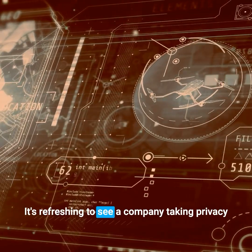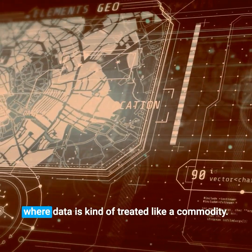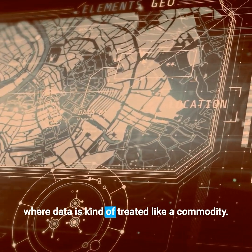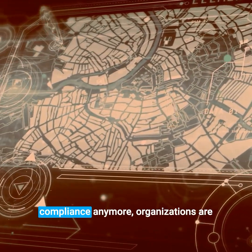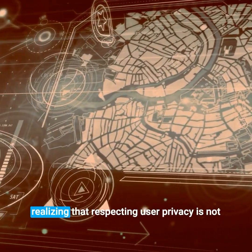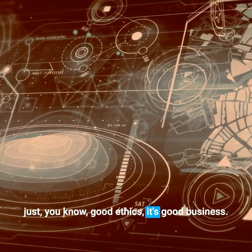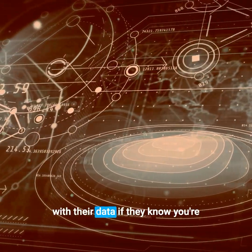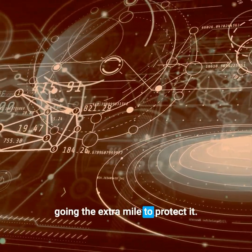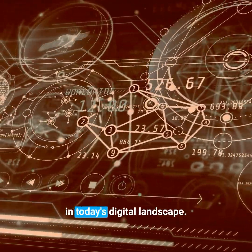It's refreshing to see a company taking privacy so seriously, especially in this day and age where data is kind of treated like a commodity. It's not just about checking boxes for compliance anymore. Organizations are realizing that respecting user privacy is not just good ethics, it's good business. People are more likely to trust you with their data if they know you're going the extra mile to protect it. Absolutely. It builds that trust that's so crucial in today's digital landscape.